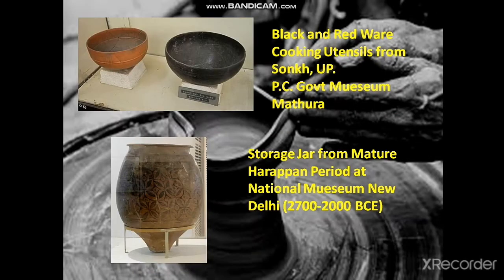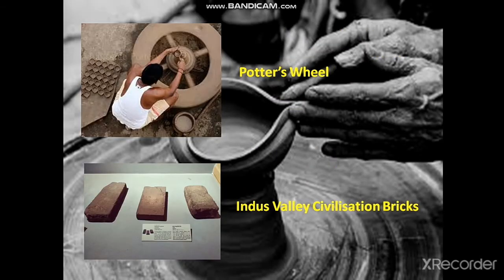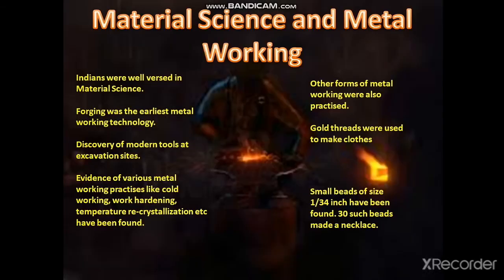In this slide, the first picture is of black and red ware cooking utensils from Sonk, Uttar Pradesh. Currently, they are at the Government Museum in Mathura. The second picture is of a storage jar from mature Harappan period at the National Museum, New Delhi. It is dating nearly 2700 to 2000 BC. The first picture is of a traditional potter's wheel. Many such potter's wheels have been found at various excavation sites. The second picture is of the Indus Valley civilization burnt bricks.